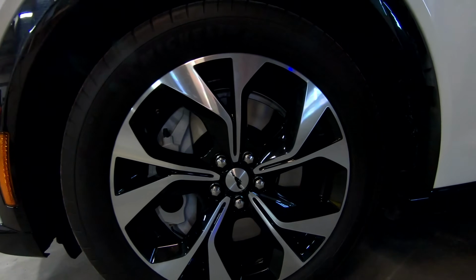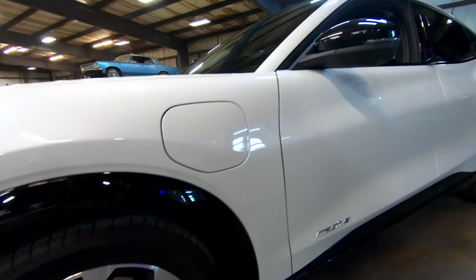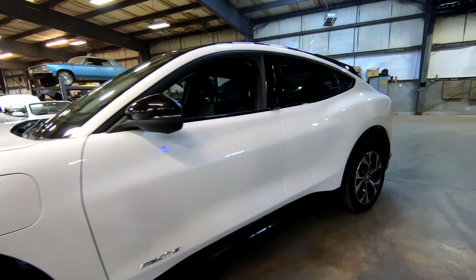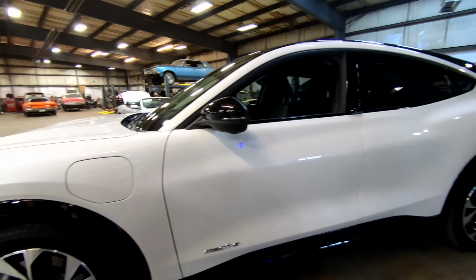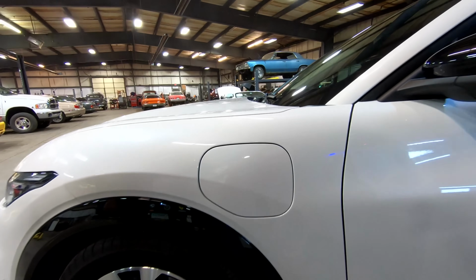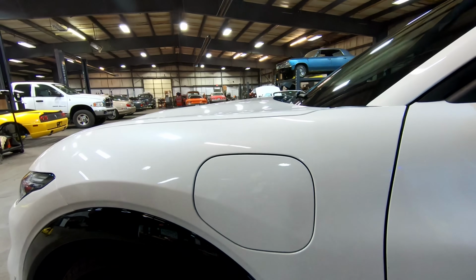There's some nice Mustang wheels. Obviously they're going to be like new because this car basically is new. It has 14,000 miles on it. No, this is not where you fill it up with gas. That's where you put the charging port right in there and charge the car.